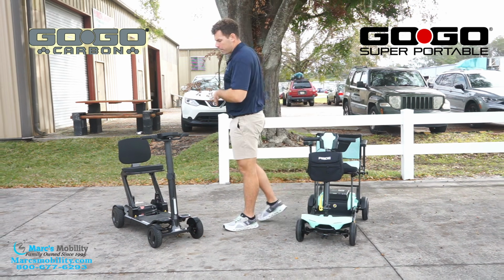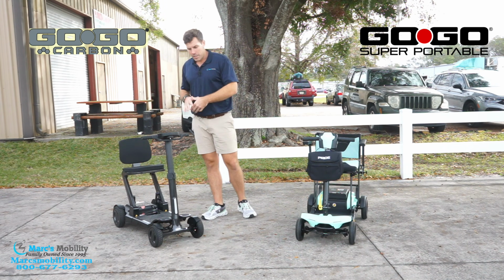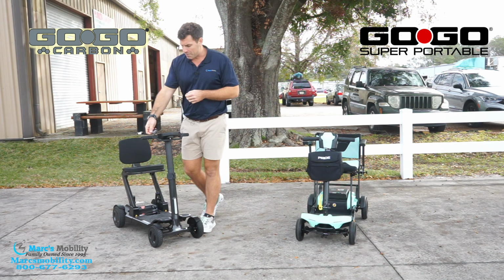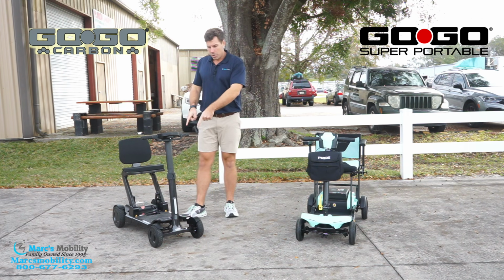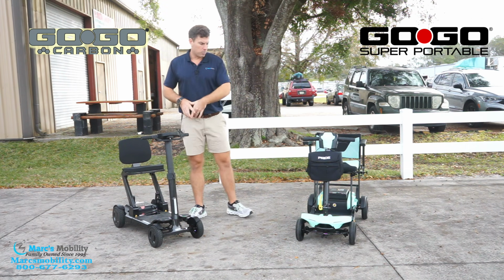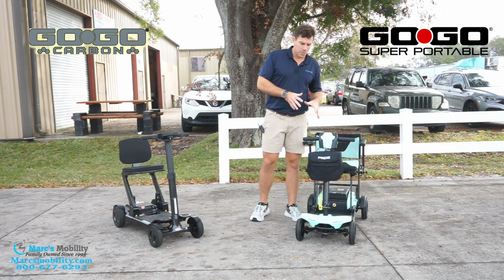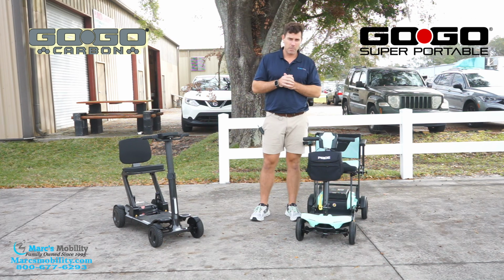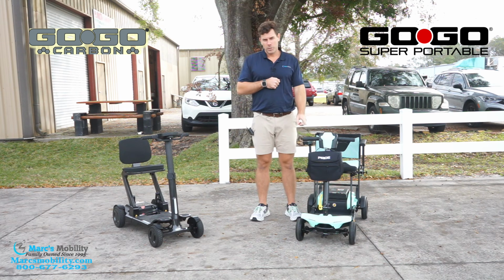So just to do a quick recap, if overall weight of the unit is your major concern, if safety is your concern due to having this tag and due to the size of it, then the GoGo Carbon folding scooter is going to be your winner. If price point, how comfortable the unit is, how it charges, speed, and turning radius is going to be your bigger concern, then I think I'd go ahead and look at the GoGo Super Portable.